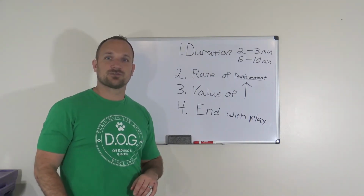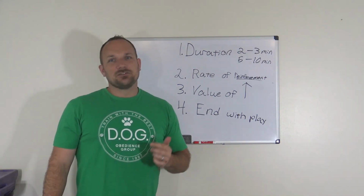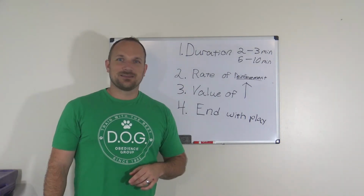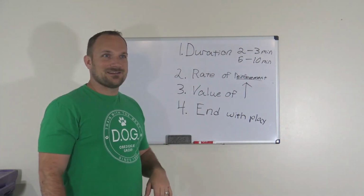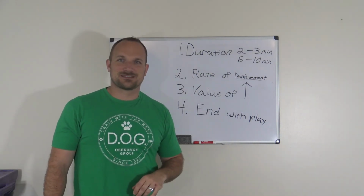I want to ensure the dog looks forward to the beginning, the middle, and the end of every training session. They'll be fully engaged, and within a couple of training sessions, you're going to find that your training sessions are turning around. They're becoming more successful. The dog's starting to be able to work a little bit longer, and the dog really works until the end because they start realizing something awesome happens at the end.